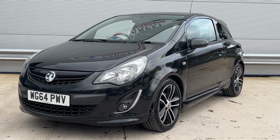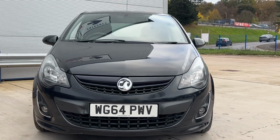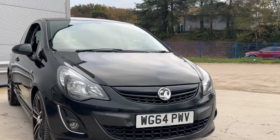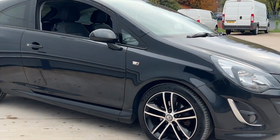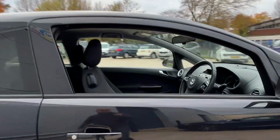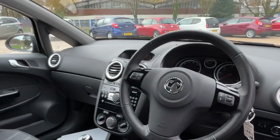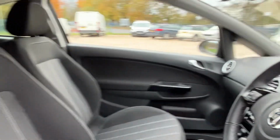Just showing on a new arrival, which is this Vauxhall Corsa. Absolutely beautiful little car, 64 plates, so 2014 in its year. It's only done 27,000 miles, so very, very low mileage for its age. In beautiful condition, as you can expect. Seats are all very, very nice.